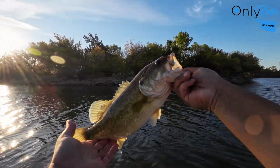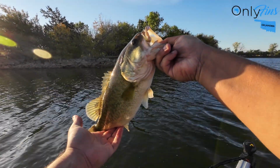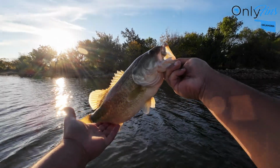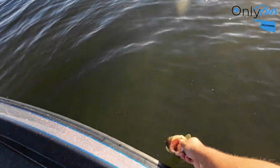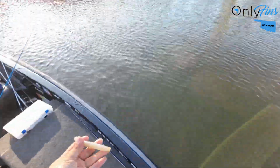We're going to let this guy go. Well, shoot, are we keeping him? No, we'll just let him go. We're going to let this guy go, let him get bigger. But yeah, that's a nice little, I don't know, two and some change bass. Be free, buddy. Those damn Swim Cincos.